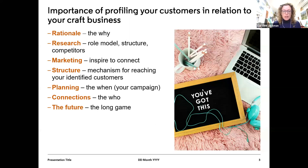Research. Factor in research to build your database of knowledge. We recommend 10% of research development to be factored into your business model. Research into how your role model or your competitors structure their businesses. Can this research initiate new ideas for your own business structure?